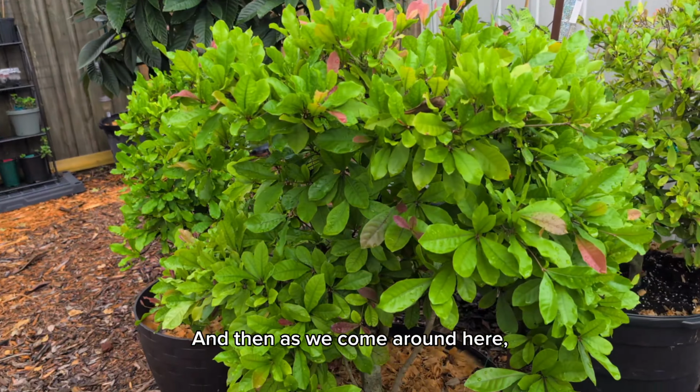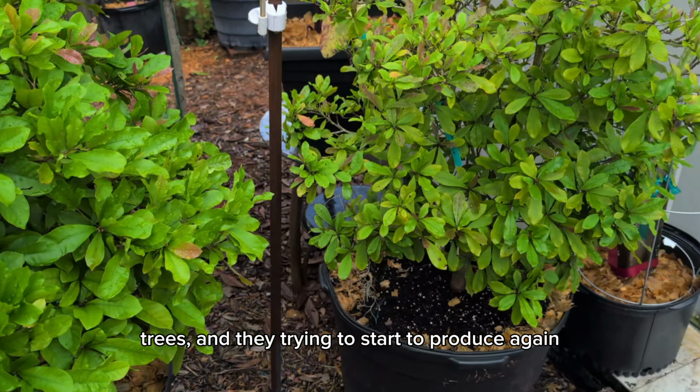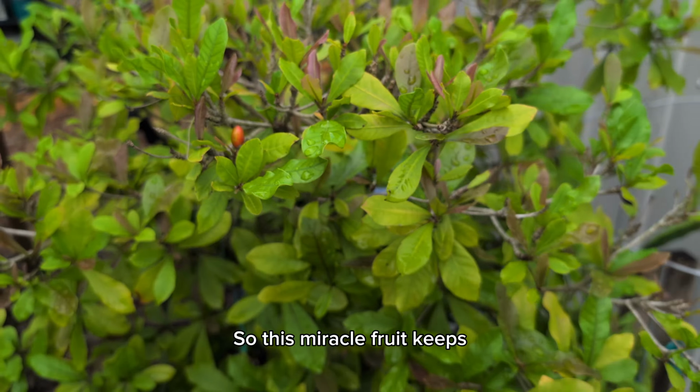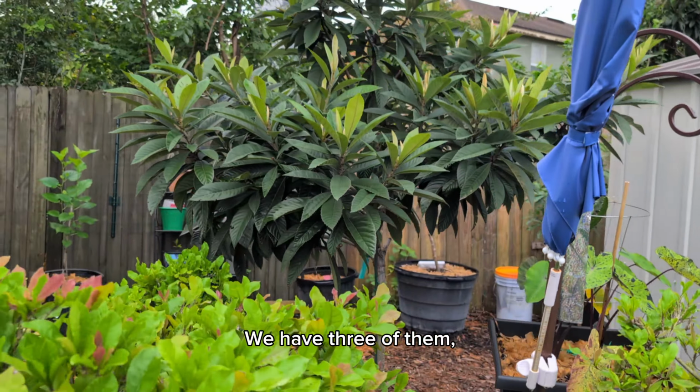And then as we come around here, we have 3 miracle fruit trees. And they're trying to start to produce again. What's slowing them down is it's been raining every day. So this miracle fruit keeps falling because this tree usually gives us lots and lots. And we have 3 of them.